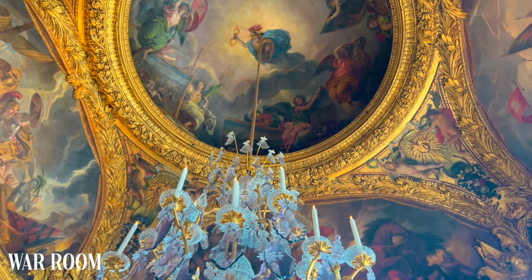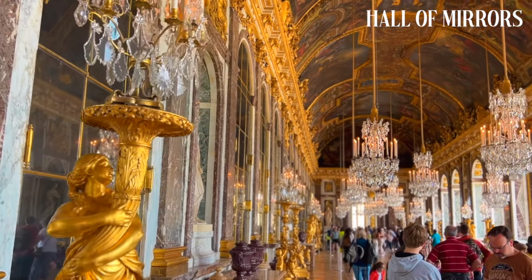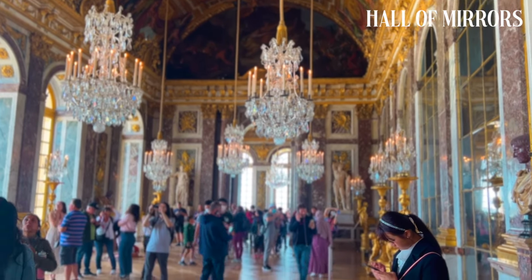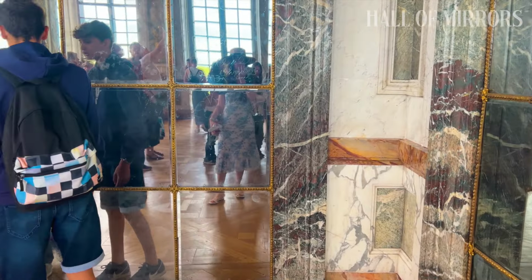This is the war room which leads into the Hall of Mirrors, one of the most famous rooms in Versailles. The hall and its adjoining salons were intended to illustrate the power of the absolutist monarch Louis XIV. At the time, mirrors were a great luxury, so having 357 mirrors was definitely a flex on the Venetians, who at the time had a monopoly on mirror manufacturing.